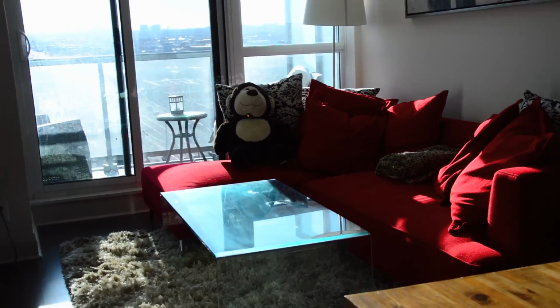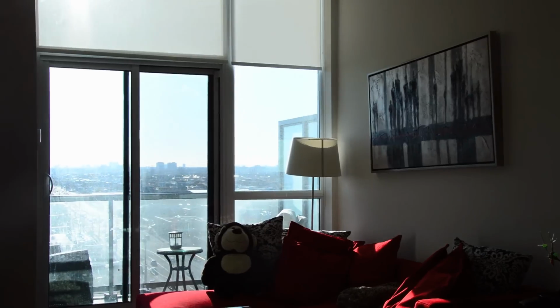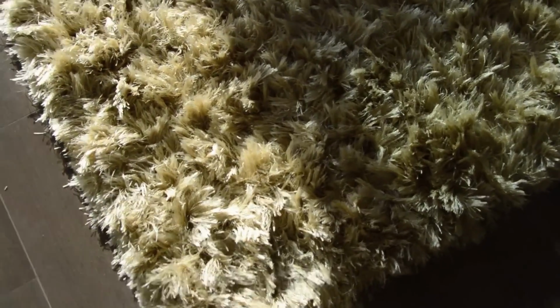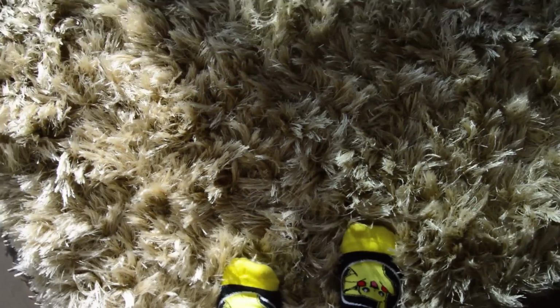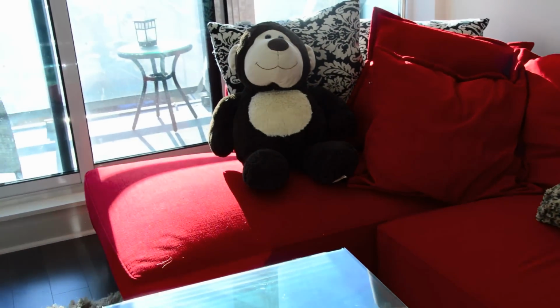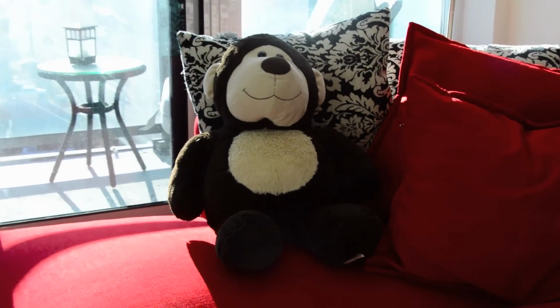So once we walk into the living area, I just have my big red couch and my floor to ceiling windows, which I love. I have this big fuzzy rug. I got it from HomeSense and I love it. And yeah, this kind of goes with the red theme. The red couch is kind of like a signature piece in my apartment.